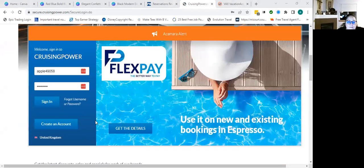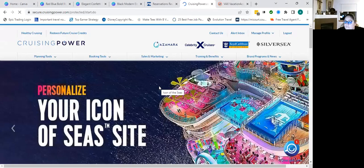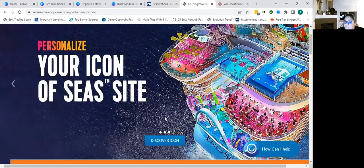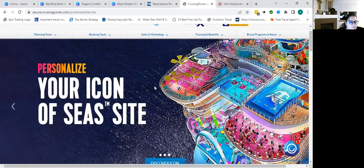Okay, so let me log back into Royal Caribbean here. If anybody doesn't know this, you can actually get your own site for your Icon of the Seas. If you click on Discover Icon, you can get your own affiliate link for Icon of the Seas. Definitely look into that if you don't have that.